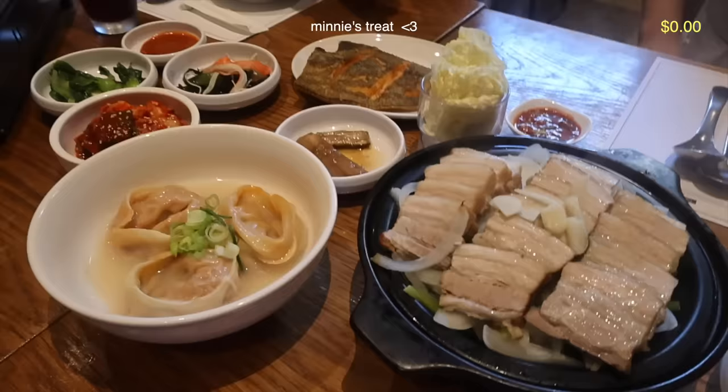Hi guys, just got the massage and now I'm at a Korean restaurant to meet Minnie, who's visiting from Korea. Time to get dinner.